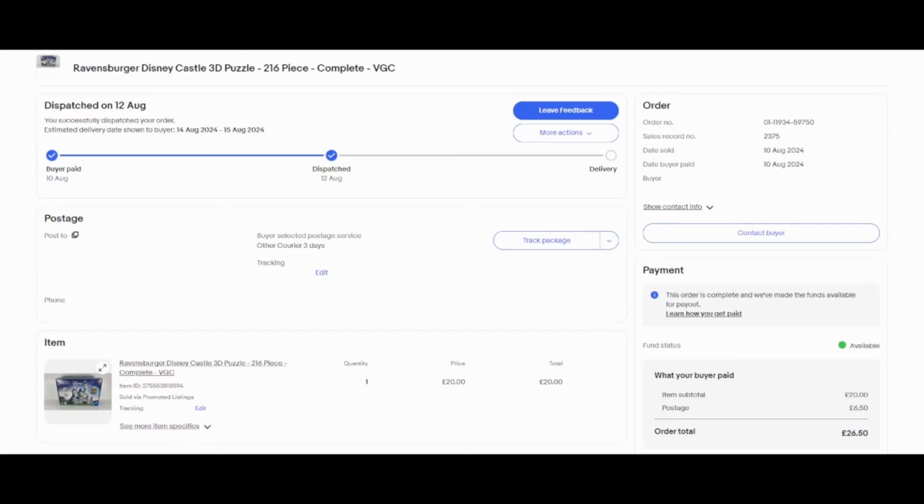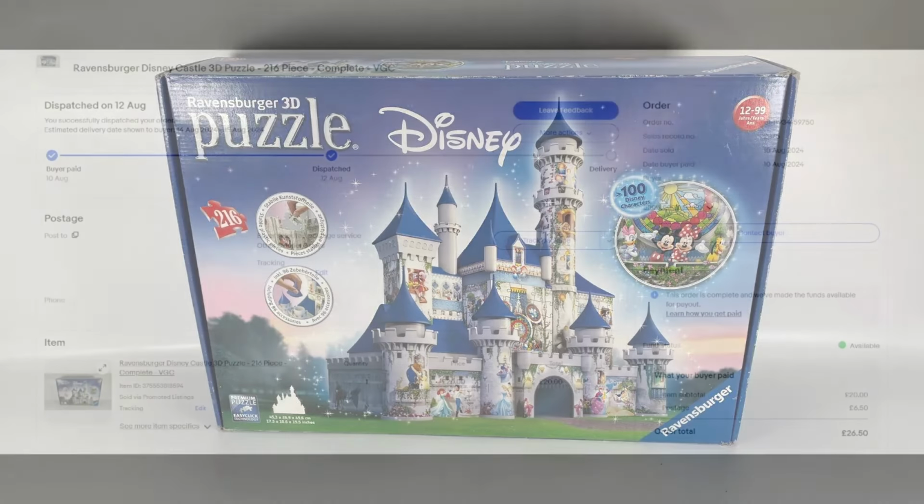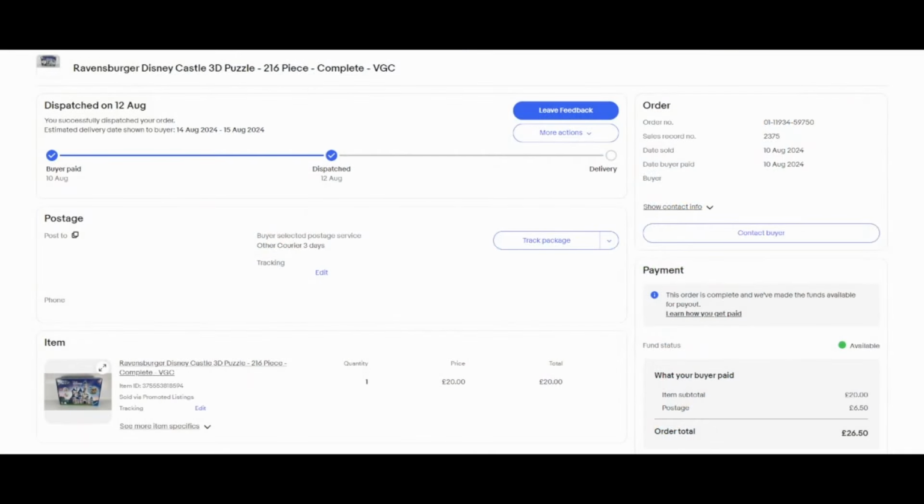So, moving on to our next sale, and I am pretty sure that this is an up-and-coming boot fair pickup. So this is a Ravensburger Disney Castle 3D puzzle, 206 piece. It is complete. It's in the original box. This was one I actually picked up from Lazy Bones. Once again, I'm pretty sure this is in a future video. Not sure what video, I haven't checked yet.